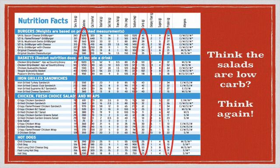How about the original cheeseburger? 380 calories, 34 grams of carbs, 1 of fiber, so that's 33 net carbs, 21 of protein. Just for illustration purposes, let's look at the baskets. Baskets contain fries, so we know they're going to be high in carbs. Just look at this: 4 pieces of chicken strips with country gravy, another really high carb thing, 1,020 calories, 101 grams of carbs, 7 of fiber, so 93 grams of net carbs, 37 grams of protein.